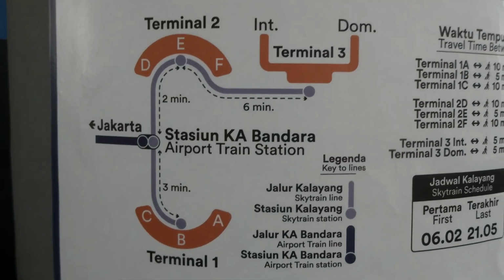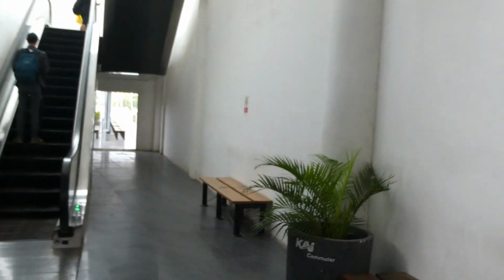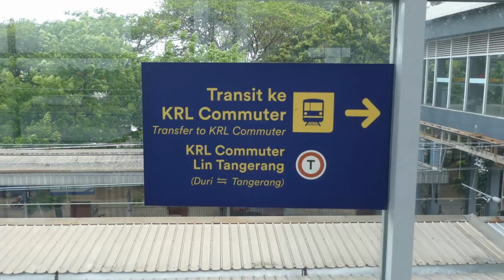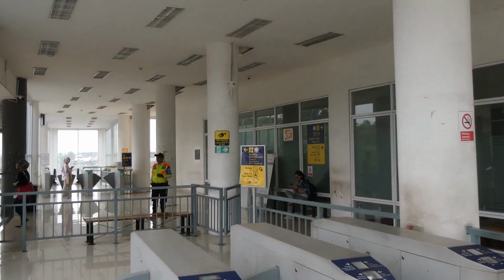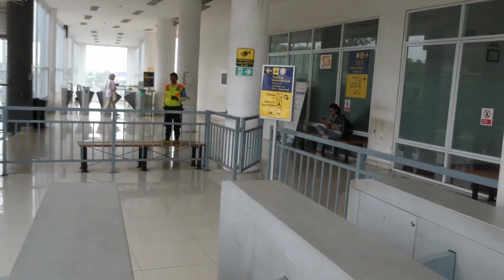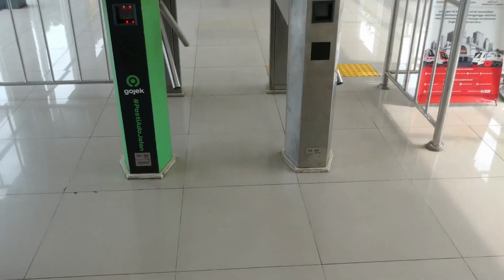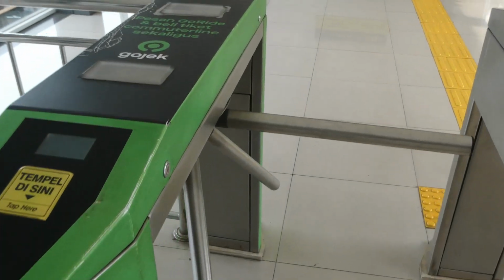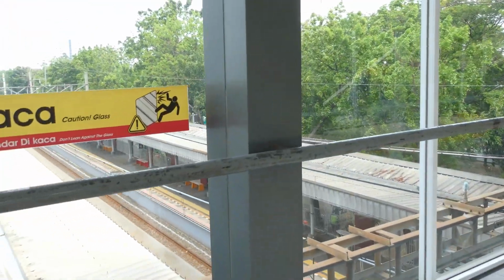I've already arrived here at Batu Ceper station, and you can see the route maps all along the pole and wall, so it's very easy to use. From here, I need to get out because I bought the ticket only till Batu Ceper, and the train service from the airport to the city is a different line. So I will get out and check in through another gate. It's not a transfer basically; it's entering a new train platform again.